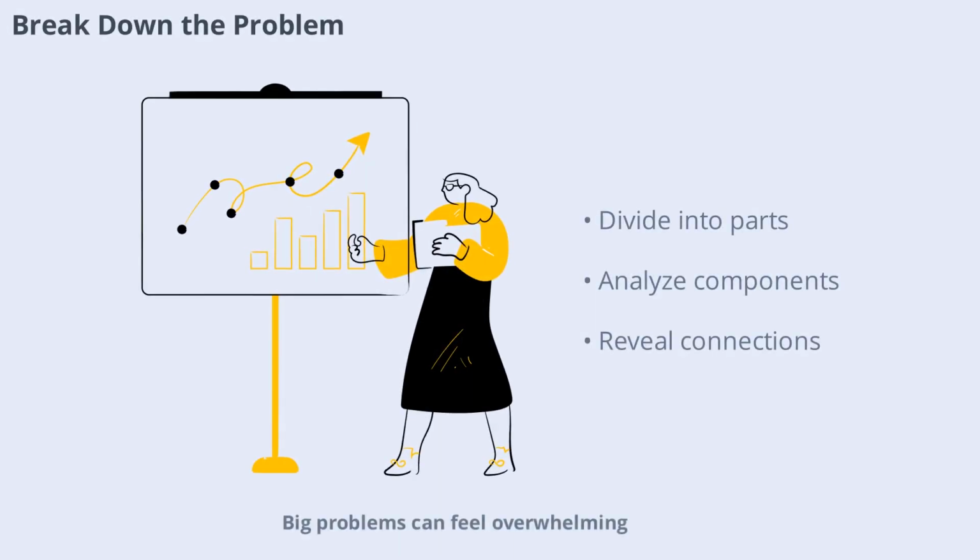Big problems can feel overwhelming. One effective technique is to break the problem down into smaller, more manageable parts. By analyzing each component separately, you can tackle each piece step by step. This approach not only makes the problem less intimidating but also reveals hidden connections and opportunities for creative solutions. Let's look at how this works in practice.